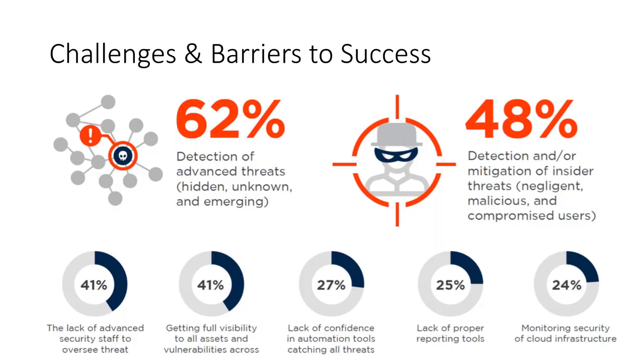Now, that covers the top two areas, but to cover the other items of the report, looking at the advanced staff shortage, looking at automation and some of the lack of capabilities around reporting tools and confidence, it comes down really to capabilities that are very intuitive. So they provide rich context to an analyst or an incident responder as they're trying to do triage and resolve these potential incidents.